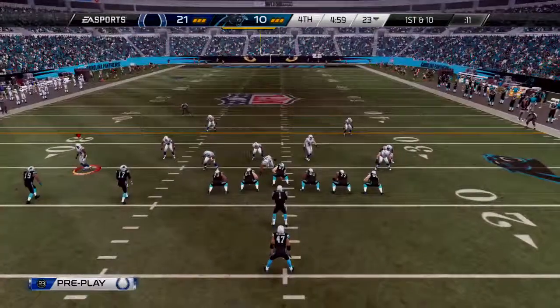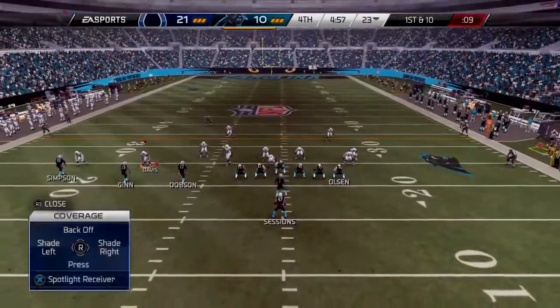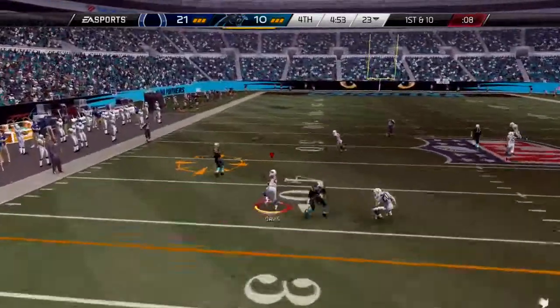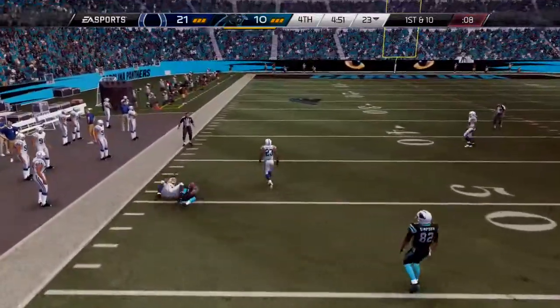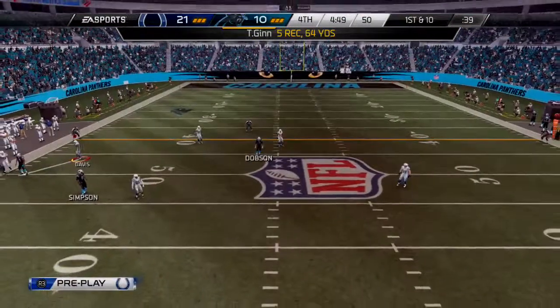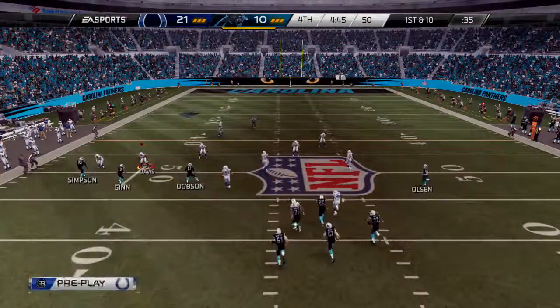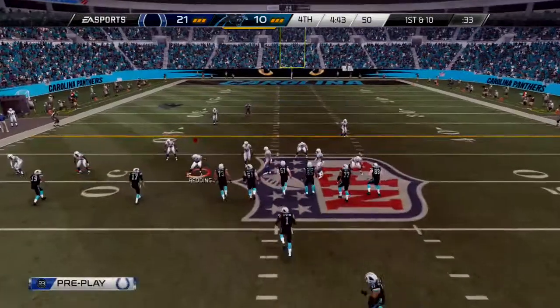The Panthers in the pistol. Newton standing back in the shotgun, ready for the snap. The reception, easy, wide open. There has been good pass protection for the quarterback all day long. He has not been sacked much, and he throws it there and gets another completion.